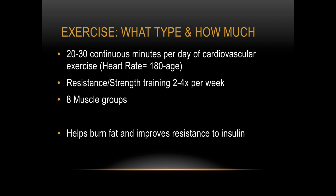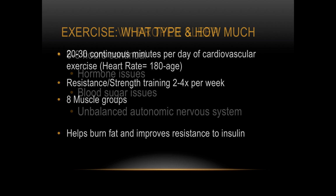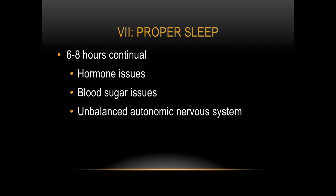They have programs now that you can download on your phone, which is called the 7-minute workout, which gives you a high intensity workout, and it targets all the major muscle groups to help cardiovascularly and to start to build muscle. This, of course, will help to burn fat and improve your insulin resistance.